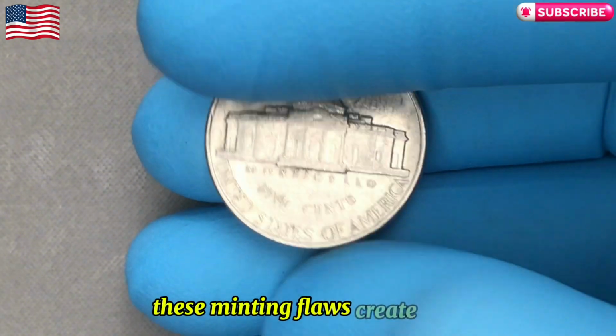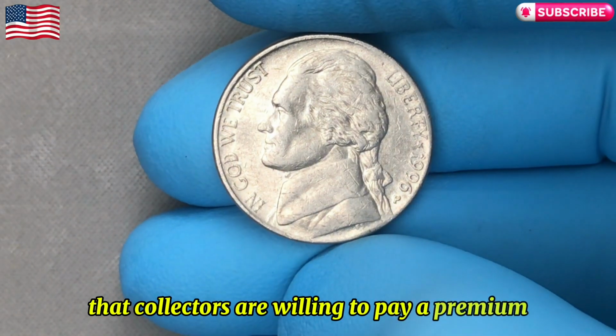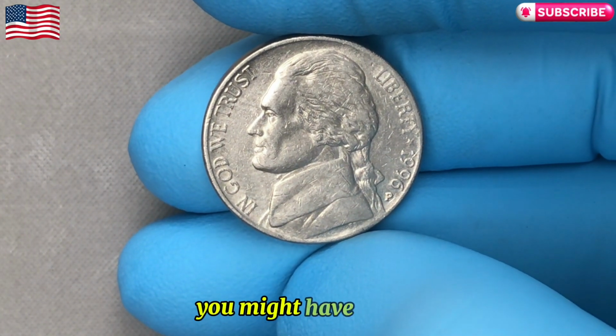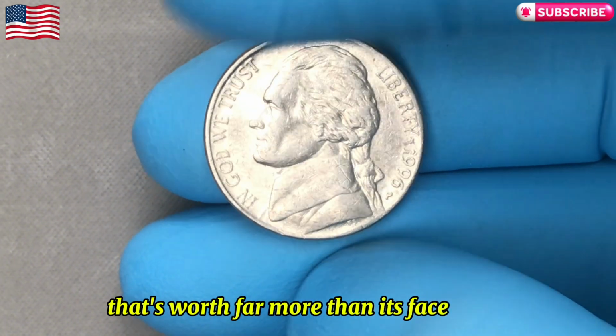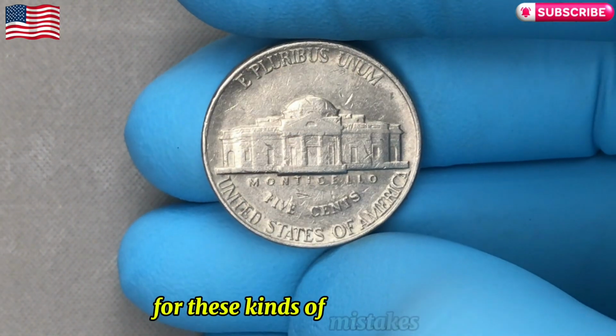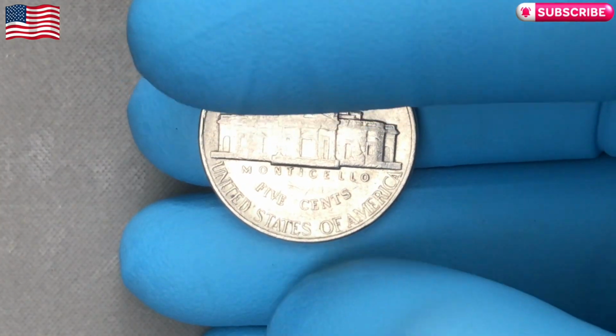These minting flaws create rare, one-of-a-kind coins that collectors are willing to pay a premium for. If you have a 1996 nickel with a minting error, you might have a coin that's worth far more than its face value. Collectors are always on the lookout for these kinds of mistakes, and finding one could really increase the value of your coin.